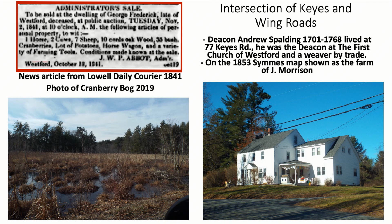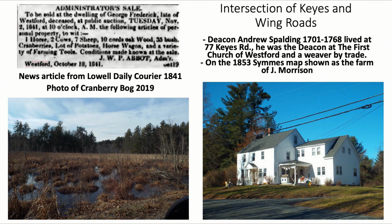So what was he selling? Well, 1 horse, 2 cows, 7 sheep, 10 cords of oak wood, 35 bushels of cranberries. So obviously this was a very productive cranberry bog at one time. Wendy Zwicker's family, who's here, said they're still getting cranberries out of there, cranberry bread and things like that, although it's no longer a major occupation. I was a little surprised to find out that we had a cranberry bog here.